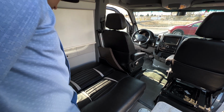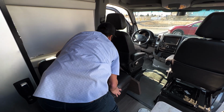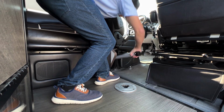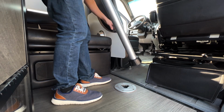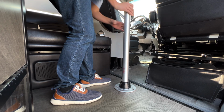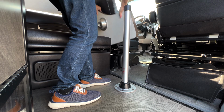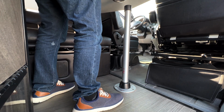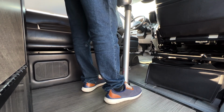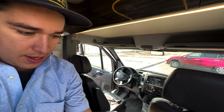You can actually fold down that couch by the table. Pretty nice. So now let's do the table. I'll show you how that goes up. You just kind of tuck it away wherever you find the easiest place to put it. So you just tighten that in there, lock it into place, and then you grab the top piece and just slap it on top. And I'll show you what it looks like.